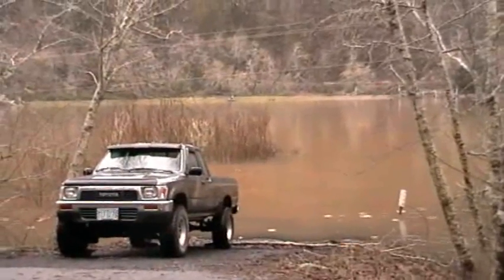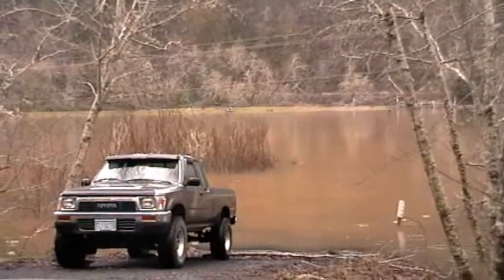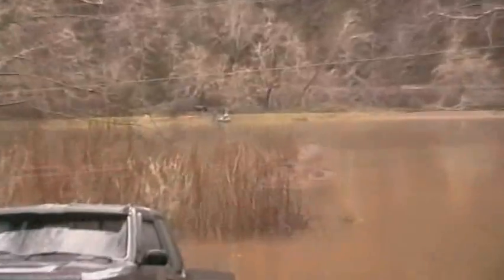The driveway to somebody's home was completely covered with water, so they had to use a boat instead of driving out there.